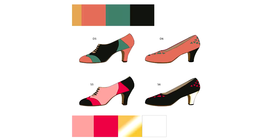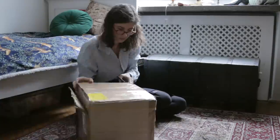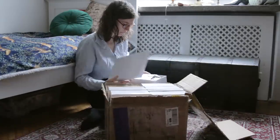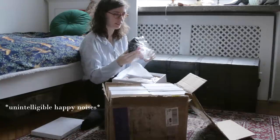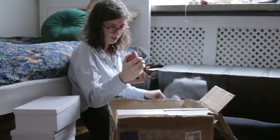So when we settled on the color palette, I received renderings of our chosen styles in the color palette that we picked. And I think that's when I could truly imagine what the shoes would look like when they're actually finished and they're here. So then some time has passed and one day I received a box. The way I literally jumped out of the shower when I heard this package come, I'm kind of excited. Oh my god, that's so pretty.